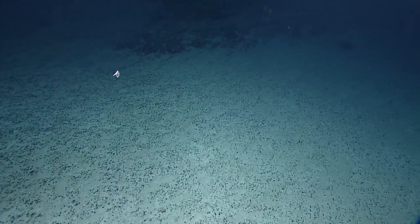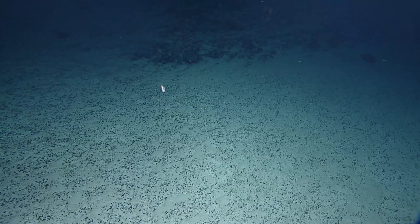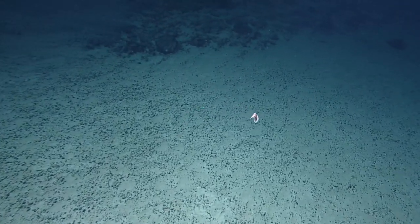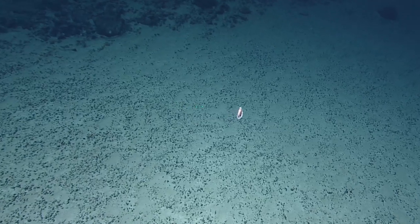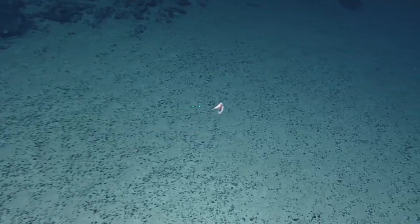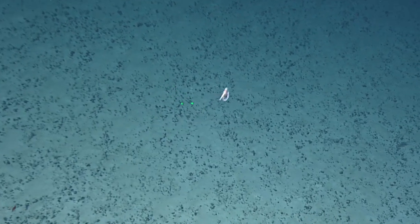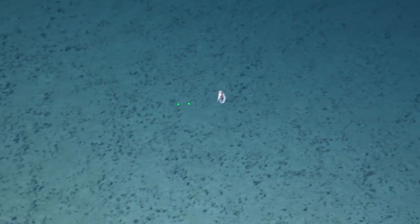Oh, look, rocks. Oh, and biology. What do we have here? Yeah, there's a floaty. What is that? Is that a shrimp? With a bag? Some prey. It's a shopping bag. It's a shrimp on, like, a glider.